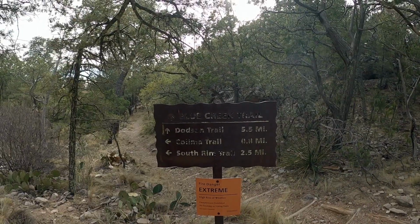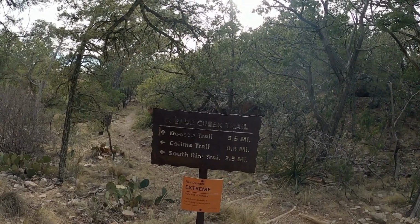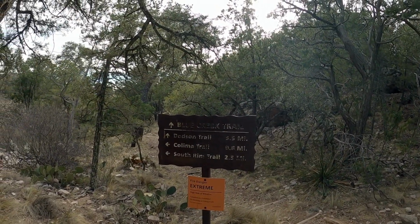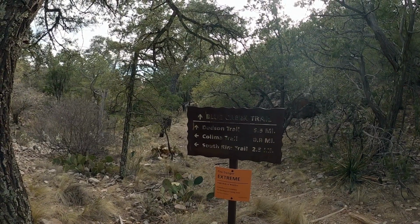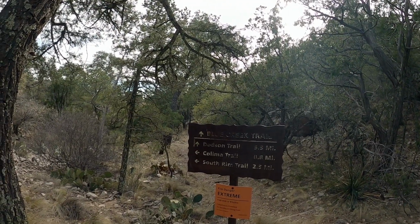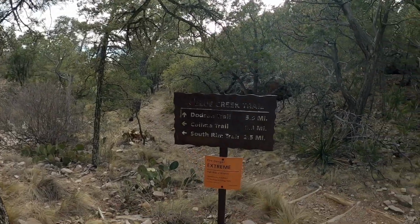This is the junction for the Blue Creek Trail, my final trail. It's 5.5 miles to my car. Well, then a half mile. Once you get to the Dotson Trail, there's another half mile, so 6 miles. And it is 4:15. I've got a campsite reserved probably half a mile down this trail. I'm thinking of just blowing on by that and seeing how far down the trail I can get before it gets dark. And if lucky, I can really push it and maybe make it all the way to the car.